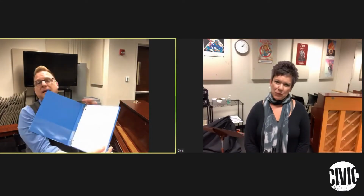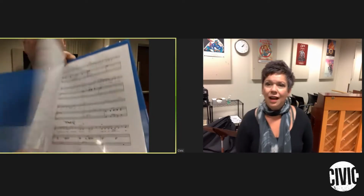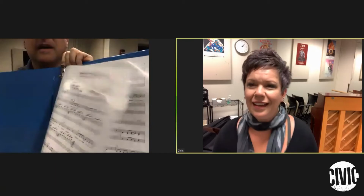So when you come to an audition, you want to have your music in a binder. That way, it's hole punched and the pages are easy to turn. And in this instance, what I really recommend is sheet protectors. Can you see these glossy sheet protectors? That holds your music in place.